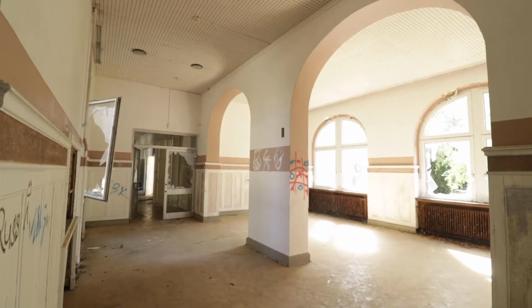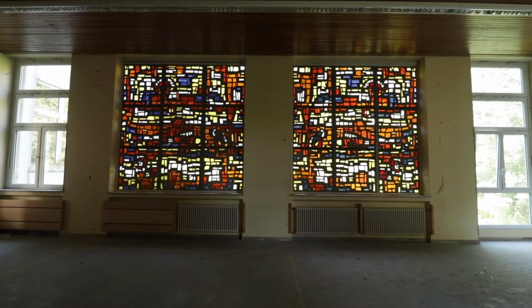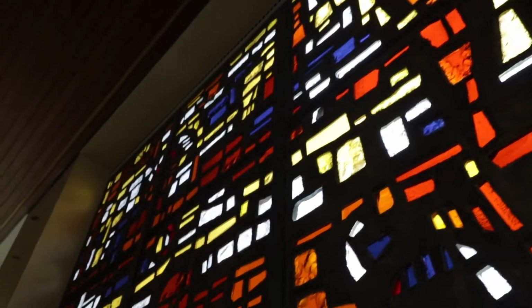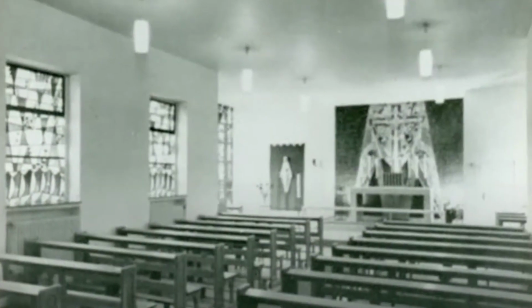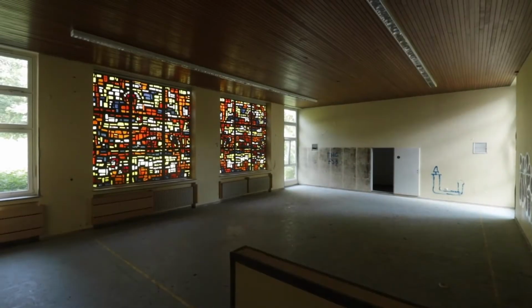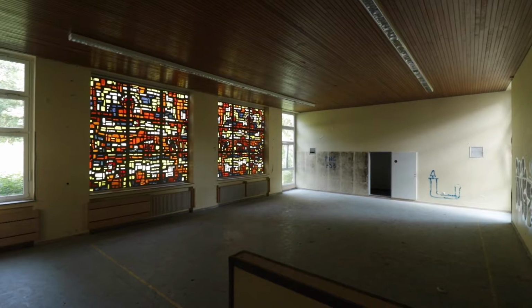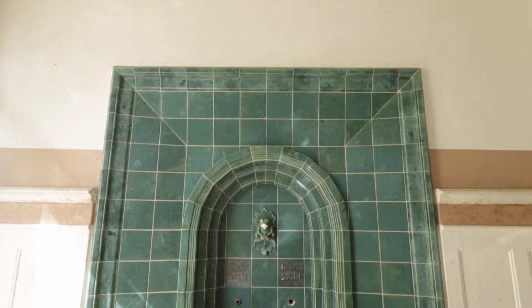The next part we came across was this former gymnasium. It looked a bit strange though, due to the stained glass everywhere. Why this is the case could easily be explained by looking at this photo. It was the former evangelical chapel, which was converted into a gymnasium somewhere in its lifespan. Behind the gymnasium we came across our next cool little highlight.